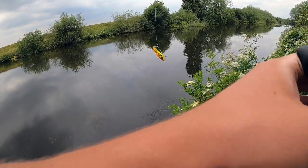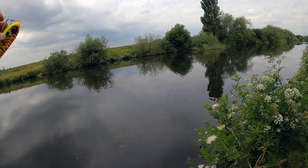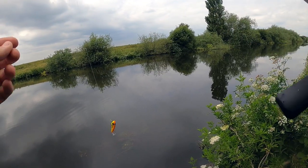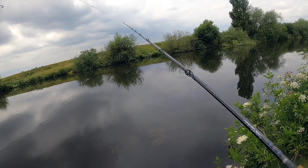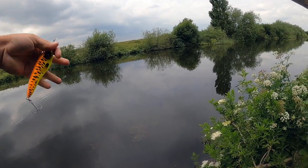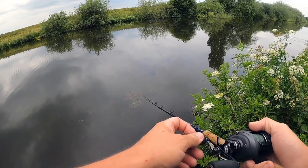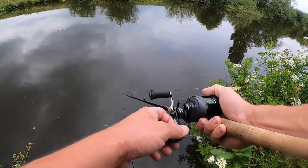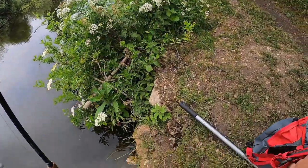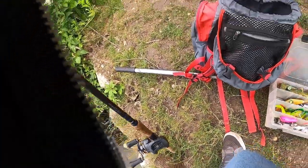Why are you acting so coy? That's that one I missed earlier. Just sort of nudged it again. It's not a massive fish, I'd say. Could be like a 6-7 pounder though. Just nudging the layers, man. Let's see if he'll come back. Looking at it again.